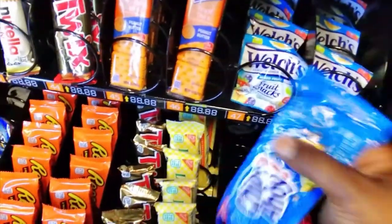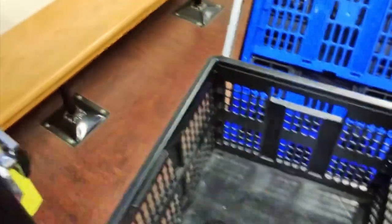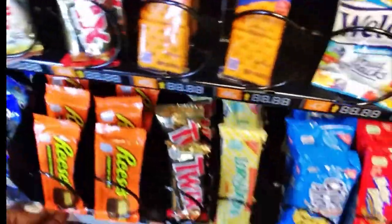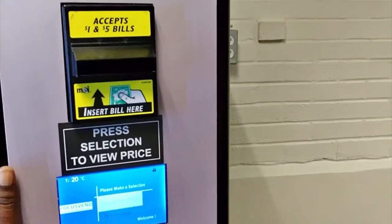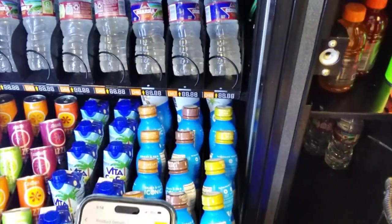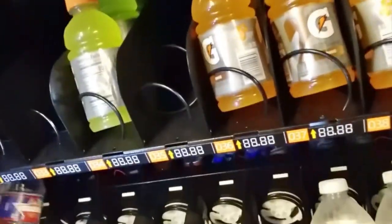I promise I am going to work on the view in these glasses for you guys. I'm so sorry about that. So my glasses did die part of the way through this refill of the drink machine. As you saw, I did the Izzy's, I did the iconic drinks, and I've moved to the bottled waters.